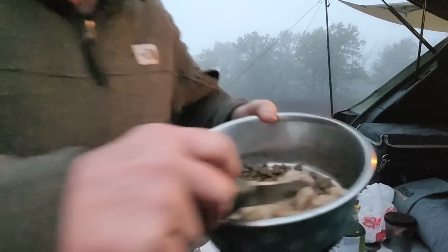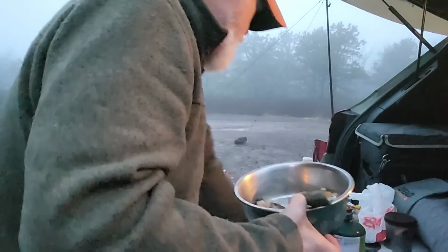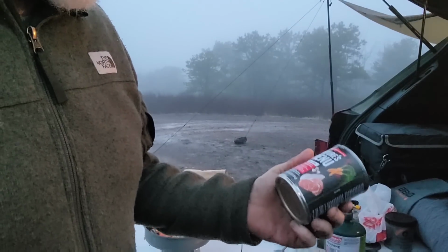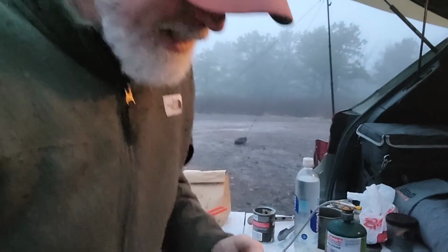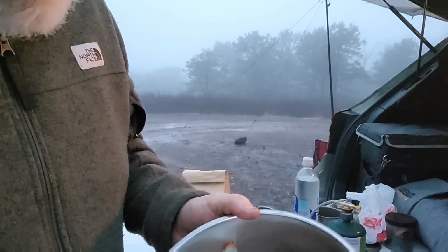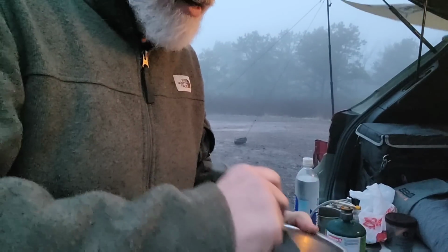So we'll give this a mix around. This is Bailey's. So what is Bailey having? Bailey is having Nature's Menu. All right. So this is grain-free, and it's got lots of stuff in it. I can't read it. But she's going to have that. Oh, I see a carrot. Yeah, Bailey's got carrots. Oh, I think that was turkey or chicken. That's right. This was chicken. So I'm going to stir it up, get that dry food in there.